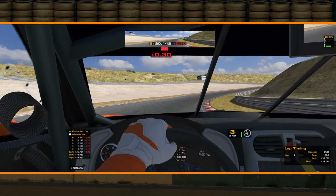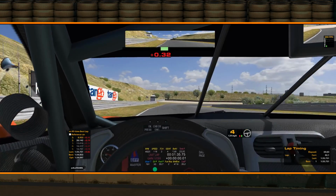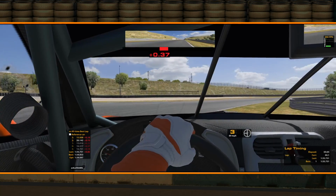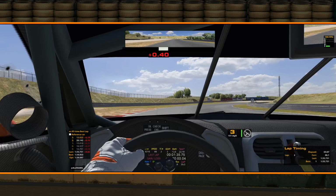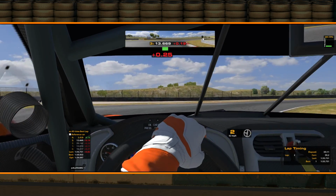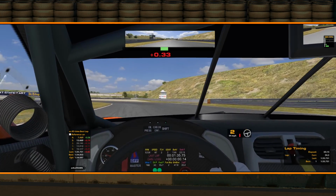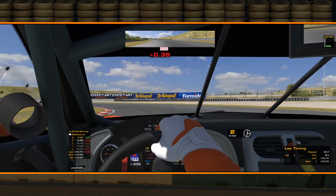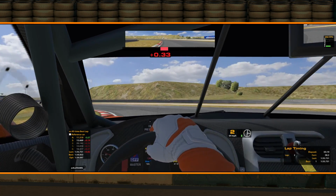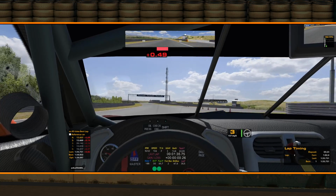I did drive the BMW, and I hated that car before. I don't know what they're going to do for balance of performance, but if they tweak a few things, that could be a really good car, really competitive. It does not suck anymore. It actually is pretty good. But on to the Corvette.